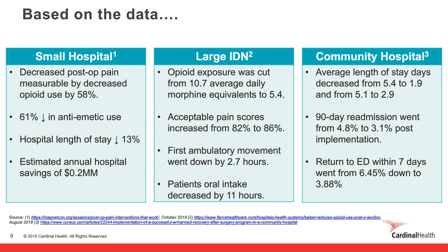Their procedure results were robotic prostatectomies, length of stay decreased from 5.4 days to 1.9, and for laparoscopic nephrectomies, the length of stay went from 5.1 to 2.9 days. During the study period, the 90-day readmission rate pre-implementation was 4.8 and it fell to 1%. They also had a decrease in return to the emergency department within 7 days of 6.45% down to 3.88%.